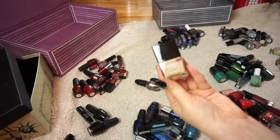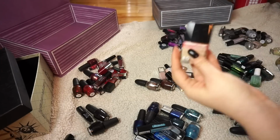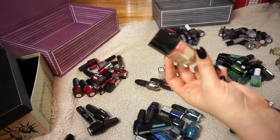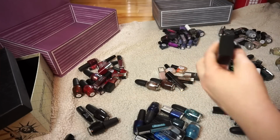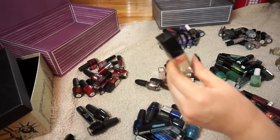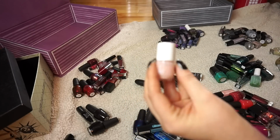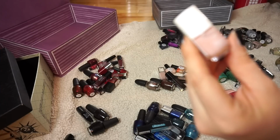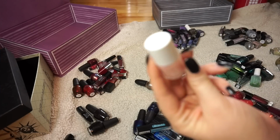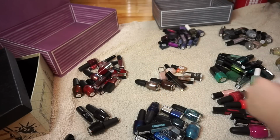I'm also going to get rid of this Butter London polish. This is in Cuppa. I really did like this at one point, but I just think it's seen some better days, so I'm going to part with that one. It does seem very similar to the Nails Inc. one, so I think I'll be okay. I've never even used this little mini guy. This is one of the Formula X polishes. It's Sheer Strength. It's a sheer nail color, and as I said before, I don't do sheer nail colors, so I can give this one away.